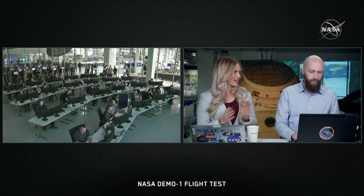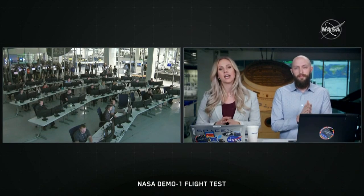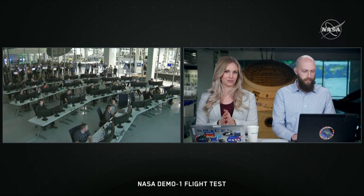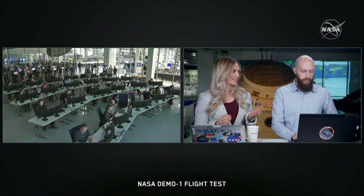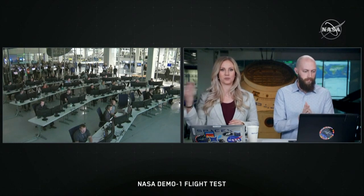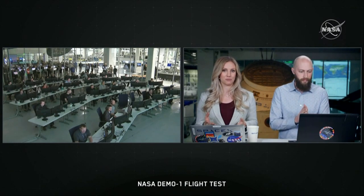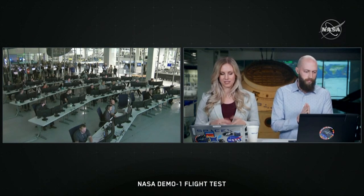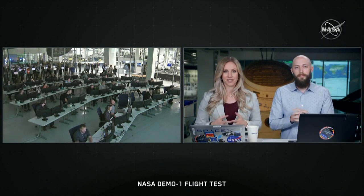And like we said, that'll be about a 15-minute burn, and then we will have parachute deployment and splashdown after that. So, like Dan said, kind of the calm before the storm. We're going to have a lot of activity coming up once we do pass through the re-entry burn. But at this point, we should be getting confirmation of the deorbit burn in a couple of seconds here.